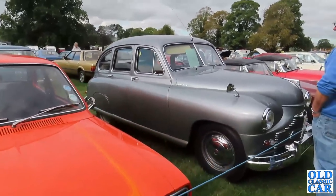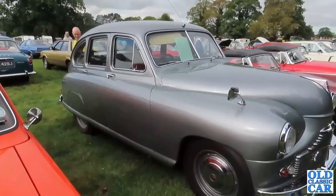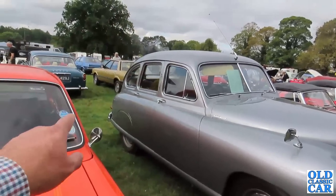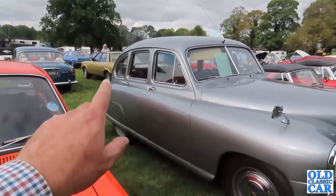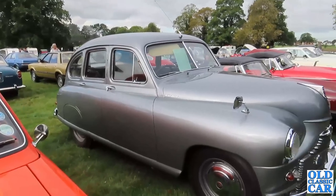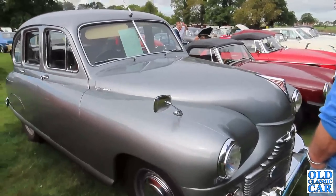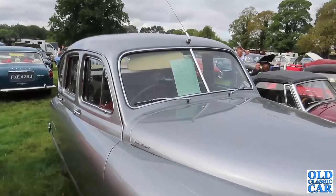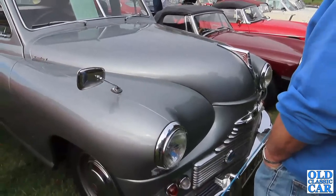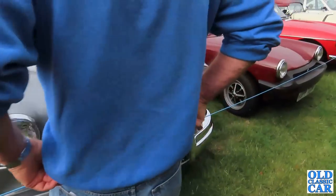The standard Vanguard. This is a Phase 1 Vanguard. Phase 1 and the 1A had the Beetleback styling and the spats over the rear wheels. The Phase 2 didn't have the spats over the wheels and had a separate hump for the boot area. Now, according to the window, this is a Phase 1A, but it's got a Phase 1 grille on it. It looks more like a Phase 1 to me.